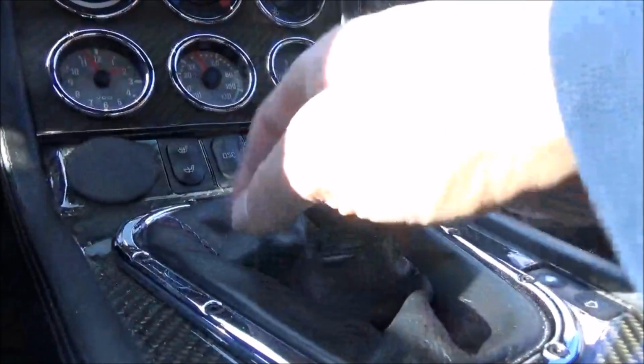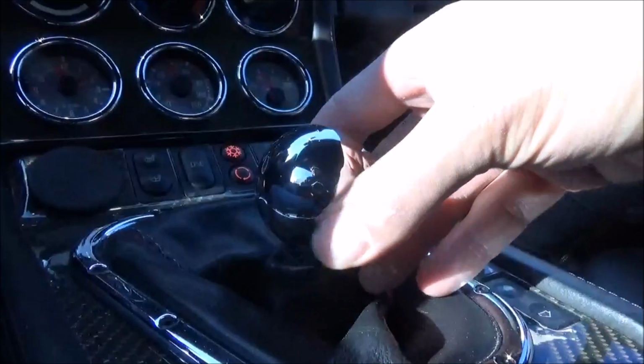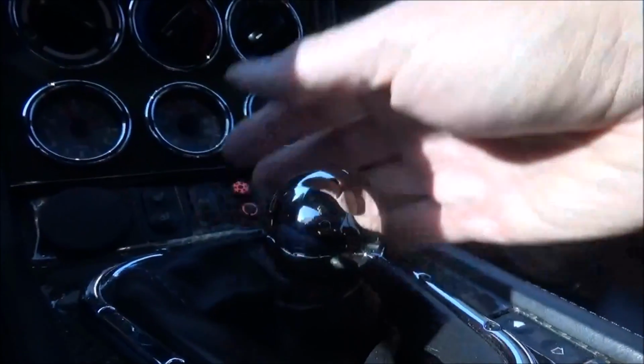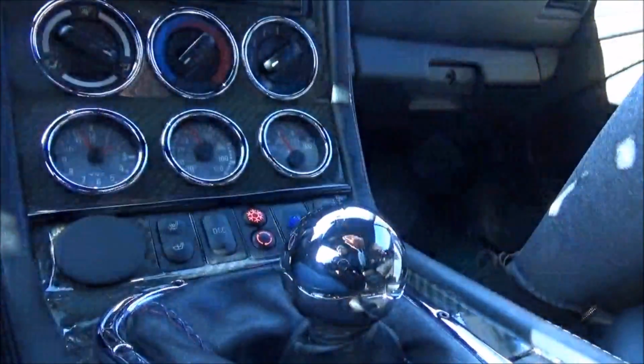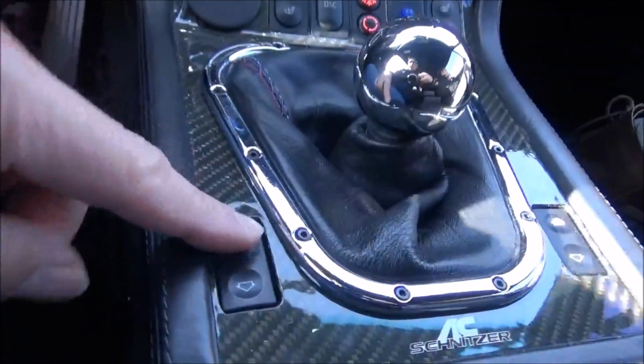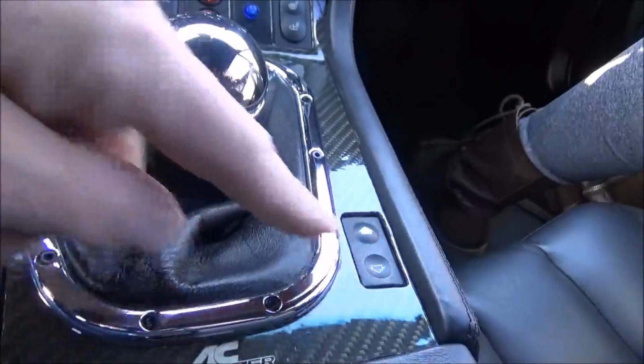I guess I'm used to it now, and also with this shift knob here, it is very hot in the summer and cold in the winter. Today's a colder day, so it's cold. Then you have your window controls, both on each side here. That's your driver's side, and that is your passenger side.